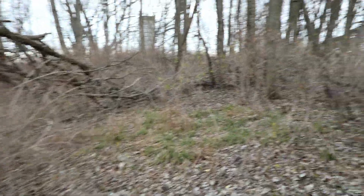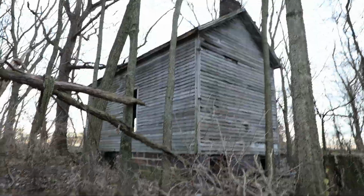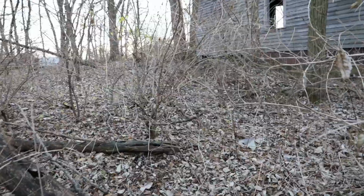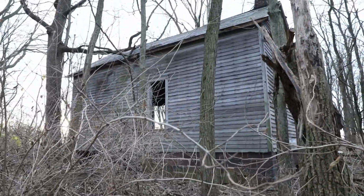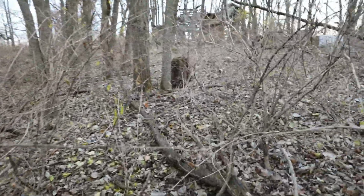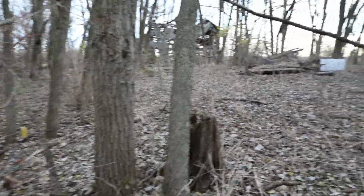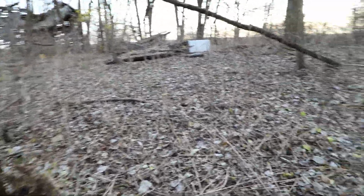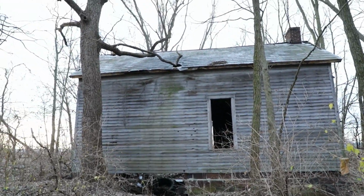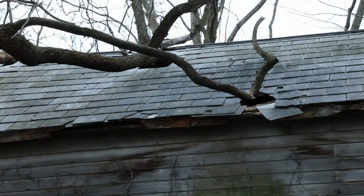Couldn't really figure out anything about this property. Tried to look at old satellite imagery and there was no old satellite imagery for this house. So couldn't really tell you when it was abandoned. I would guess, I don't really know, really roughly, maybe 40 or so years, maybe more. I doubt less. I mean, the house is empty, as you'll soon see. So it's not been lived in a long time. This old tree here, poking holes in the roof.